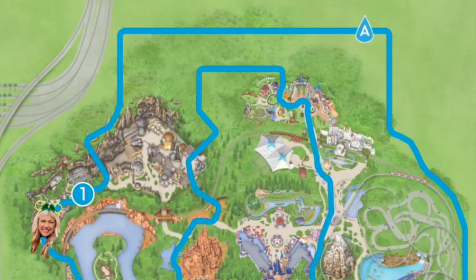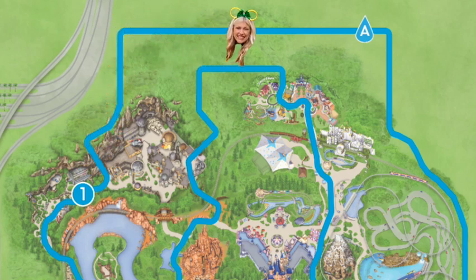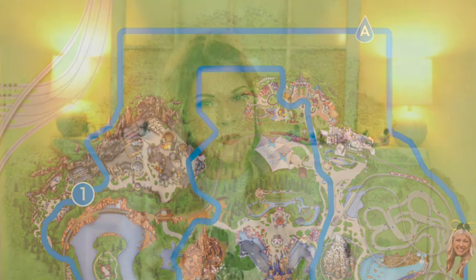Backstage will be a sight. We'll be running by cast-only buildings, including Disney Casting. Hey, yo, can I have a job? Then we'll be shown the Parade Route Road, which, as the name suggests, is where the parade routes begin.